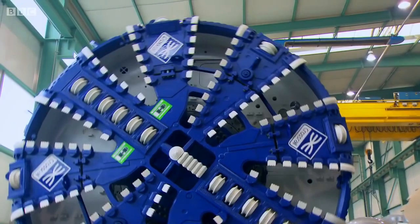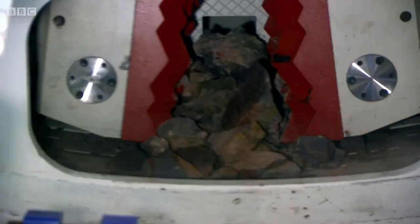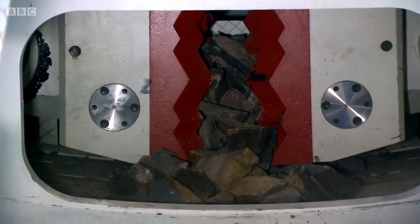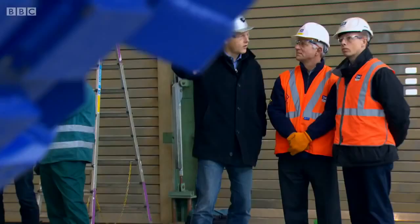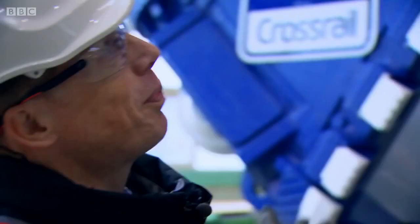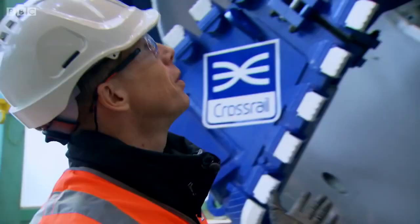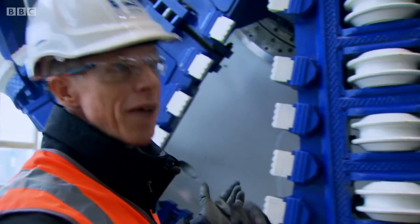So to dig the tunnels, they need an extraordinary machine. Wow. Take that. It's been built at this factory in Germany. It's probably the largest piece of rotating equipment I'll ever be involved in my career. It's the scale of it all, you know, it just plays back to everything I really was interested in getting into this career, playing with big boys' toys, and it doesn't get any bigger than this.